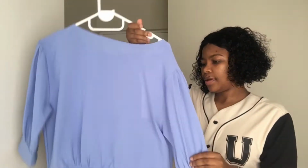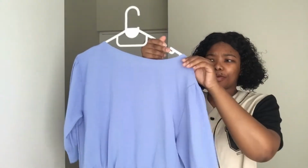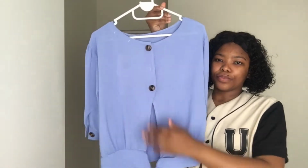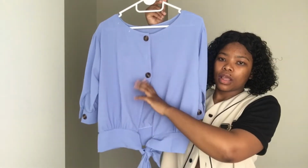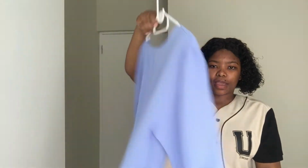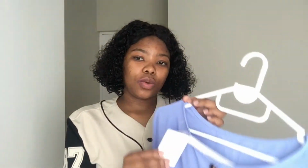Okay, next up is this blue top. It's blue. Don't know if it's a blouse or a top. Don't know what. I actually like it though. And I like these two buttons it has at the back with this. Not tied to the back. I actually love this so much. And I got this at New Feeling. It was actually 140.